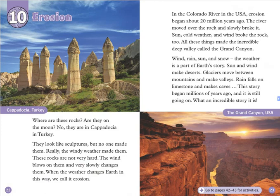Chapter 10. Erosion. Where are these rocks? Are they on the moon? No, they are in Cappadocia in Turkey. They look like sculptures, but no one made them. Really, the windy weather made them.